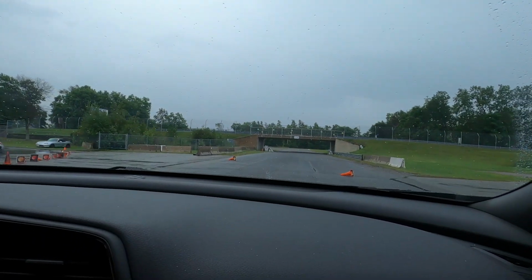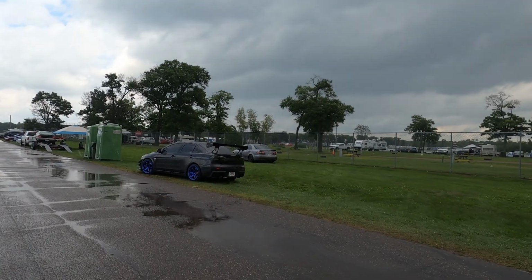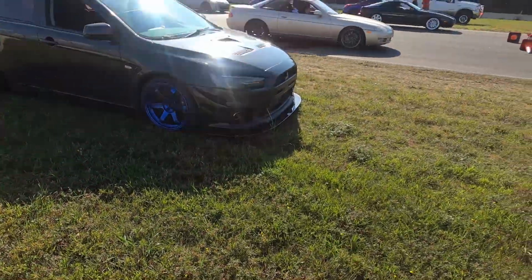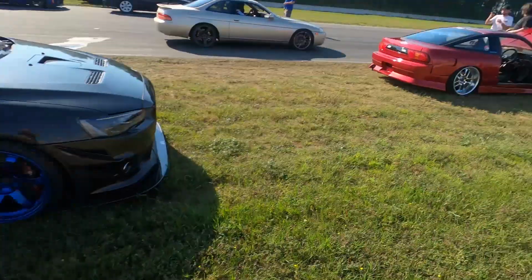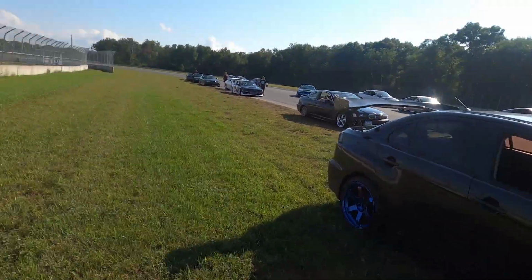And just like that, the Evo has arrived. It's finally here, except it's raining still, so that's no fun. All right, you guys, so just to give you a little bit of an update, obviously the Evo's here. We've been shooting some content of the Evo. We've also been shooting some content of some of these drift cars and just kind of being out here at Proving Grounds.